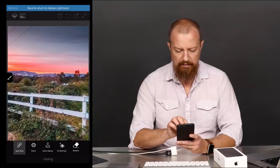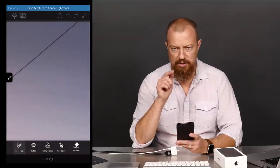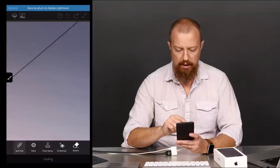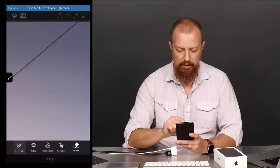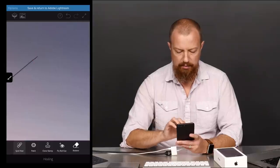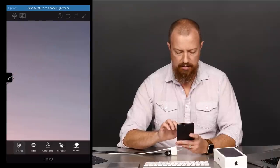Undo that. If I pinch way, way in here, we are still going to get the same size relative to my finger on the screen, but of course, it is now going to be much smaller relative to the photo. So let's just draw that line out. There we go. Two fingers to scroll. Oops, grab that. There we go.